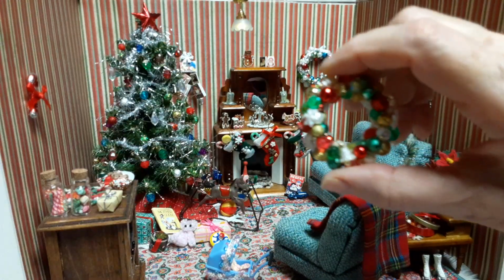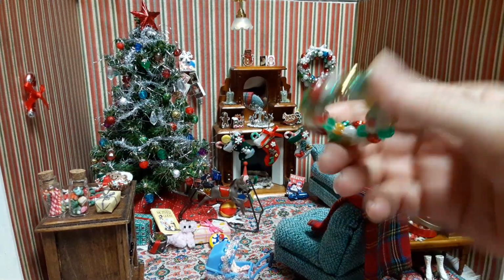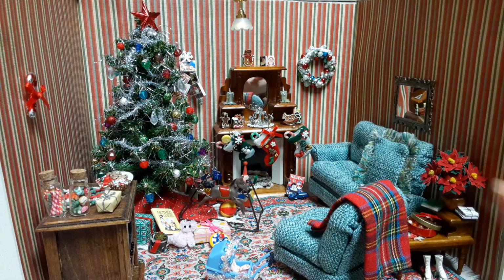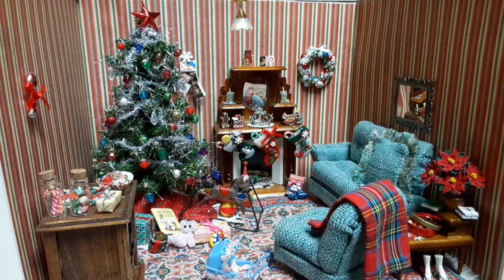So give one of these a try. These are so fun, and I think it's a cute gift. And you can put felt on the back if you don't want the plastic. I started out putting felt, but then I didn't think it stuck to the wall as well as the plastic.